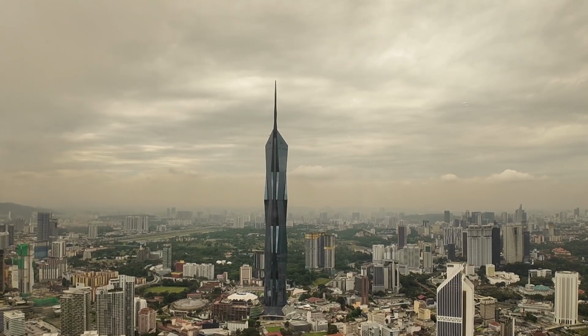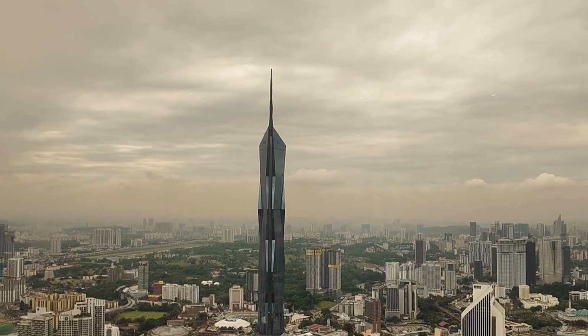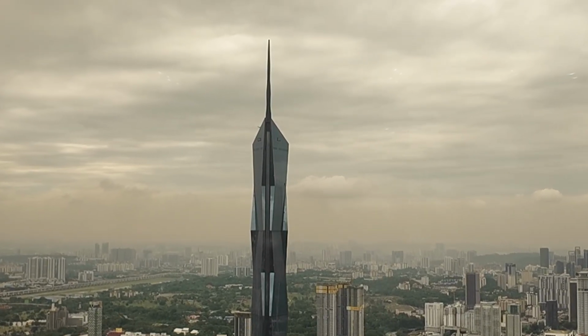So it's a slightly cloudy day. But in front of us there, we've got the building that's going to be the tallest building in Malaysia. And that's Tower 118. So it's got 118 stories.